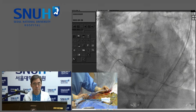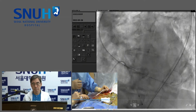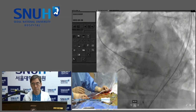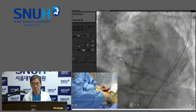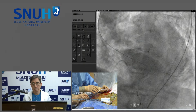They've got a balloon there. I'd like to ask about the sizing matter. So as far as I know, the Acro Neo dilatation power is not so strong, but the smaller size of the valve selection may be associated with valve embolization. Is that not? What do you think, Dr. Kim?